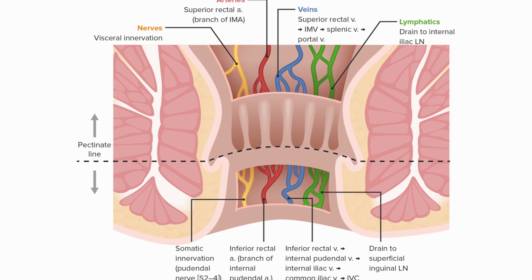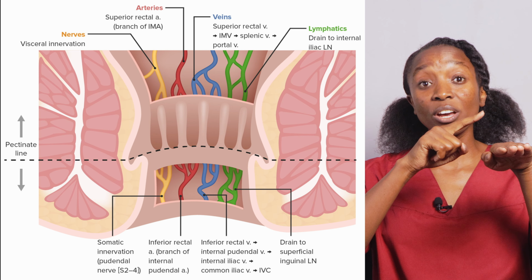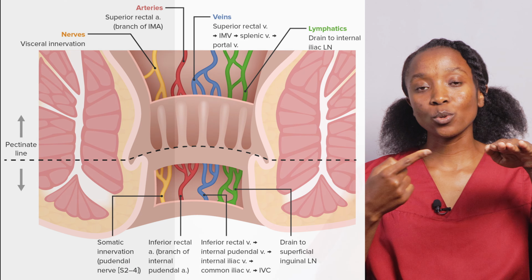So hemorrhoids are of two types, internal hemorrhoids and external hemorrhoids. And they are told apart by a line in the anal area called a pectinate line. So above the pectinate line, we have internal hemorrhoids, and below the pectinate line, we have the external hemorrhoids.